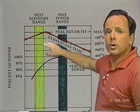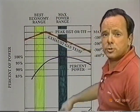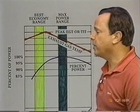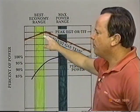So, as a rule, for most engines, and once again, always follow the manufacturer's recommendations. But if you don't know the manufacturer's recommendations or they're unavailable to you, as a rule, for economy cruise, what you should do is lean to peak, then richen up by 50 to 75 degrees. Shove back the mixture control until the exhaust gas temperature cools down by 50 to 75 degrees. And that'll give you economy. It's a compromise because really what you would like to do is be on the lean side. We'll talk about that in just a minute.